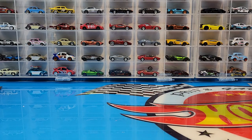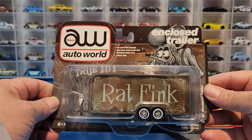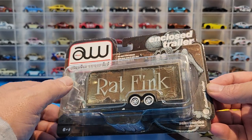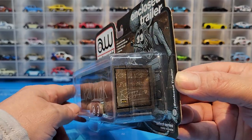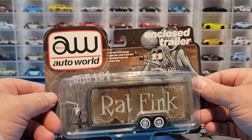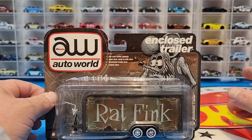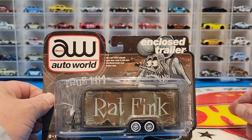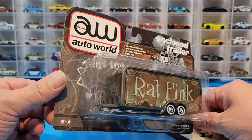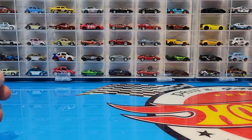Also from Auto World, I picked up this Ratfink trailer. This thing is all rusted out, and I thought it just has to be perfect for the scrapyard that I'm trying to build. This is a perfect trailer to have sitting in the scrapyard. Anyways, we're going to open that up and check it out.